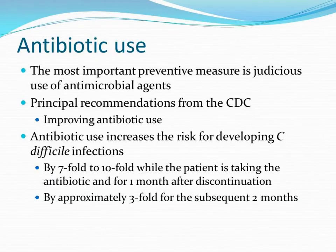And we touched on this a few minutes ago. However, antibiotic use and decreasing antibiotic use is key. And this is probably the most important preventive measure that's out there. And the CDC highly recommends improving the use of antibiotics, whether it's decreasing antibiotic use or using the right antibiotics when needed.